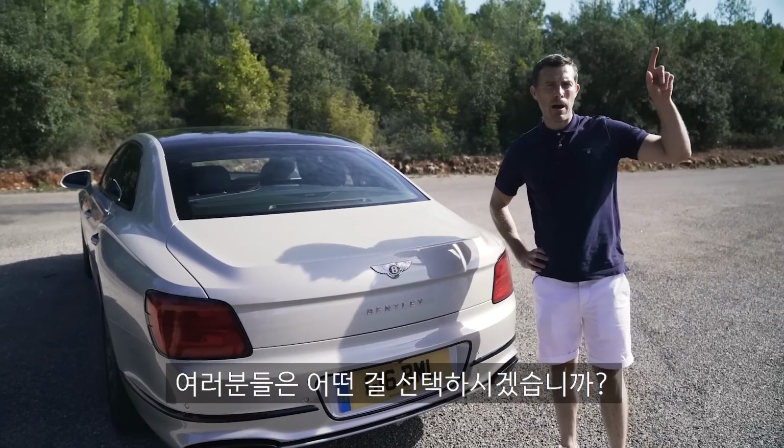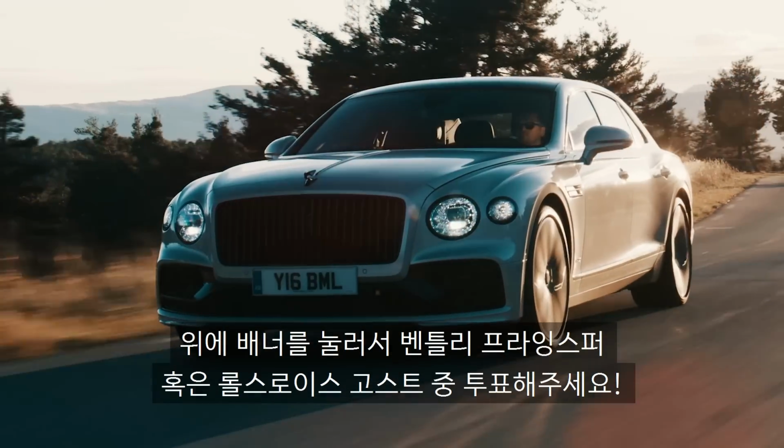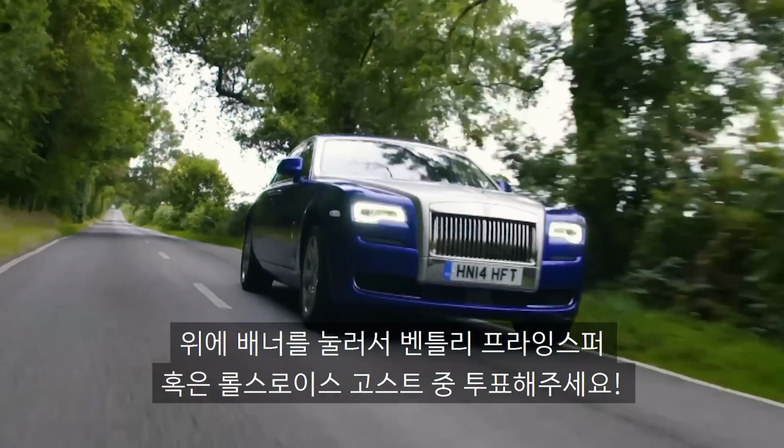In fact, if you click on the pop-out banner up there, which would you rather have? This Bentley Flying Spur or a Rolls-Royce Ghost?